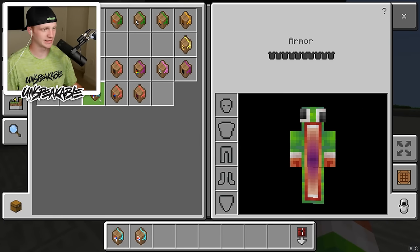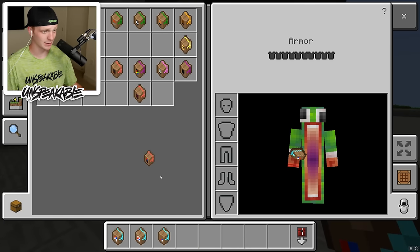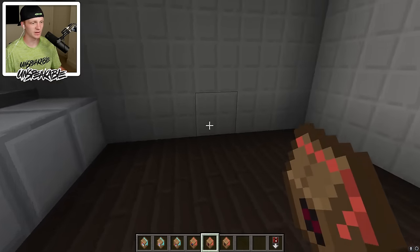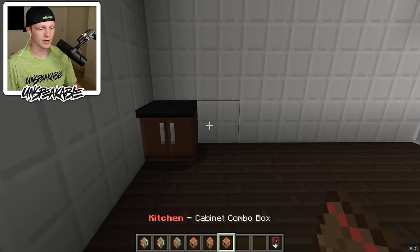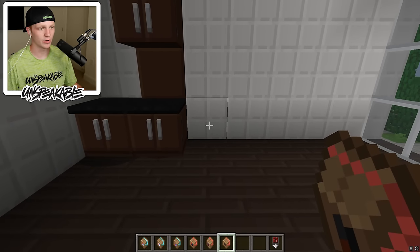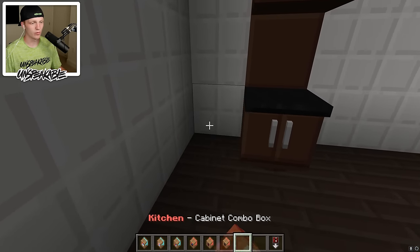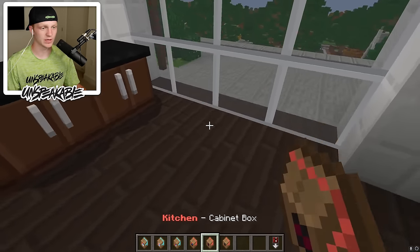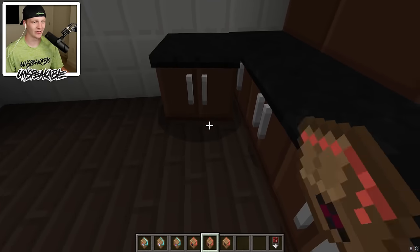I guess now we can set up the bathroom and the kitchen. All right, so where do we want the kitchen to be? I say right here. About right here, we'll do a cabinet box combo. Actually, you know what? We'll remove this one, and then we'll do some of this. There we go. Look at that.